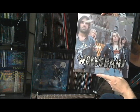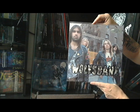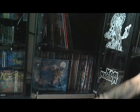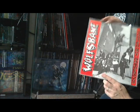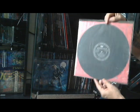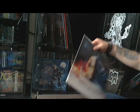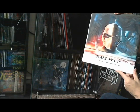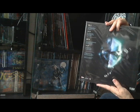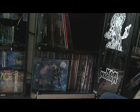Wolfsbane, the original LP, the first LP. This is a gold stamp promo. Blaze's first band. Wolfsbane, 12-inch single. And then Blaze Bayley, Infinity Entanglement. And I think that is going to wrap up the Iron Maiden vinyl.